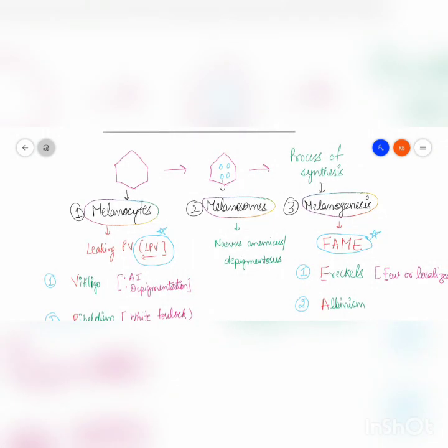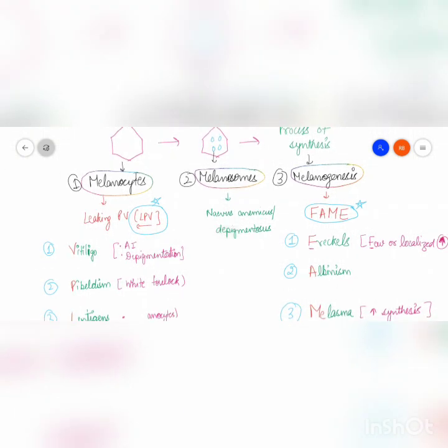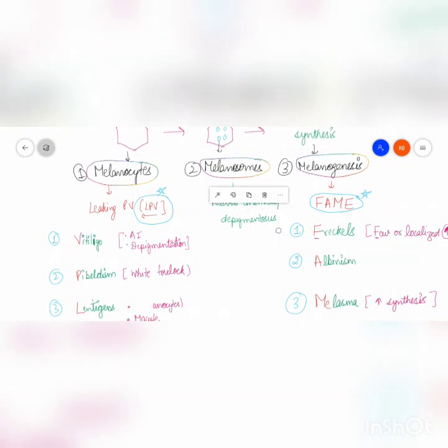Melanocytes, then melanosomes, then melanogenesis. Okay. Now, melanocyte disorders, we have 3 disorders. Just remember it with the mnemonic LEAKING PV, okay, leaking per vaginum. Write it from below upwards. First one is lentigo, then piebaldism, then vitiligo, okay.